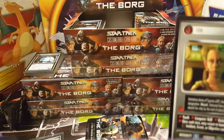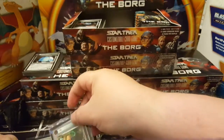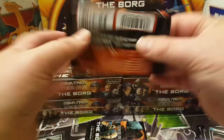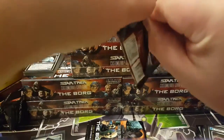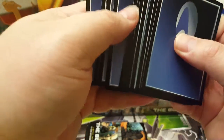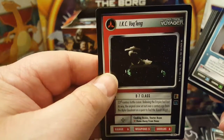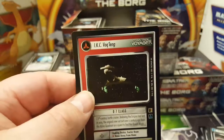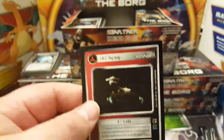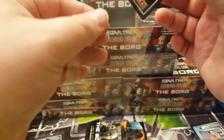Getting quite a few Borg rare pluses in this part of the box opening. Hoping to see some more of those dual affiliation cards. I think that's the part that's going to make making one of these sets a pain in the butt. And there's a common dual affiliation and the IKC Voklen. I'm going to assume it's actually a rare plus, so I will sleeve that one up.